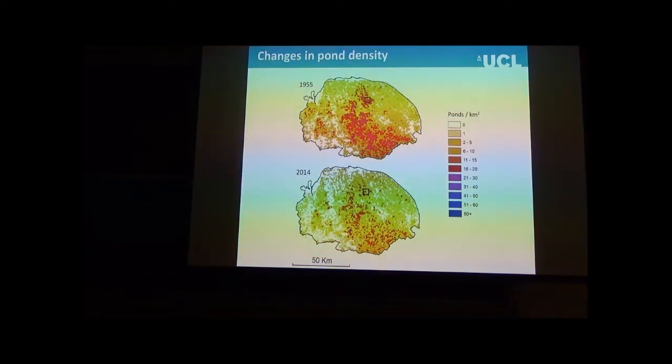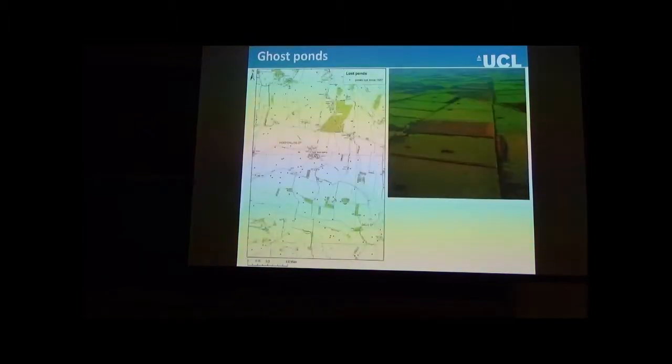So what does this look like on the ground? If we zoom in on this little patch here, this is around the village of Wood Dalling. This is a modern OS map of Wood Dalling where you can see the little blue ponds marked. These are the ponds that are still there. And each of those red dots is a pond that was marked on the map in the 1950s but has since been filled in. A lot of these were filled at the same time that the hedgerows were being ripped out for intensification. Generally what would happen is you tear your hedgerow out, you chuck it in the pond, compact it down, put some topsoil on, and then plant it with whatever you want to grow.